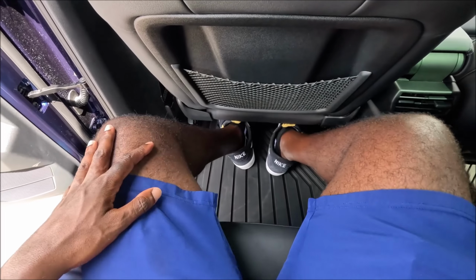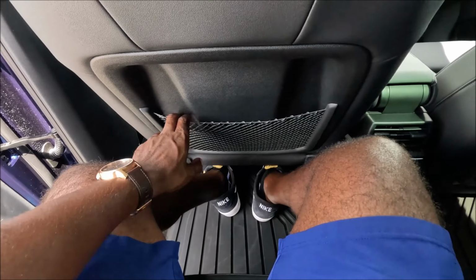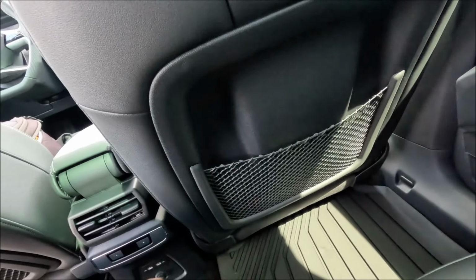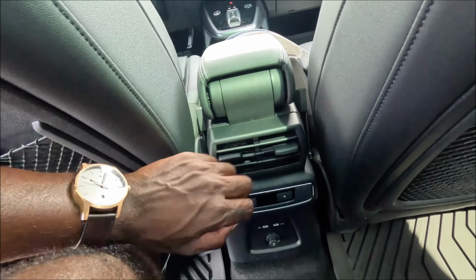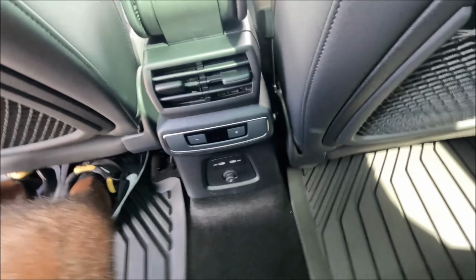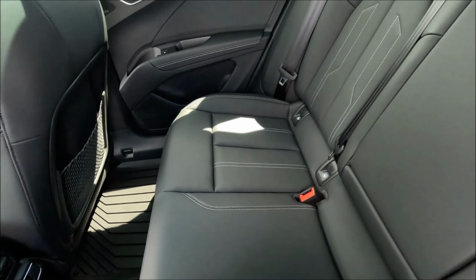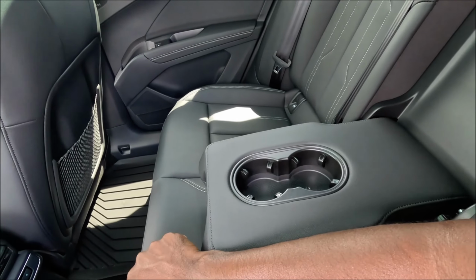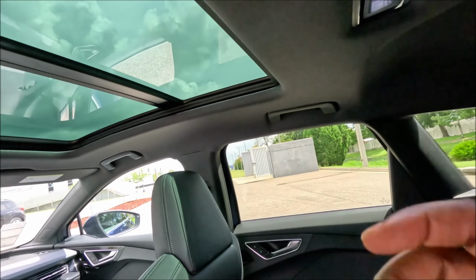I mean, I can definitely get comfortable back here, with the backrest of these sport seats having our nice cargo nets here on both sides to give us some extra stowage. We also have our HVAC vents here, LCD screen when it comes to our HVAC, and USB-C plugins with a 12 volt right there. Flat floor because we don't have a transmission tunnel. Now you guys will also see we do have an armrest right here as well, and we got cup holders integrated in. Look up top, letting in that natural light with the dome light up top as well.